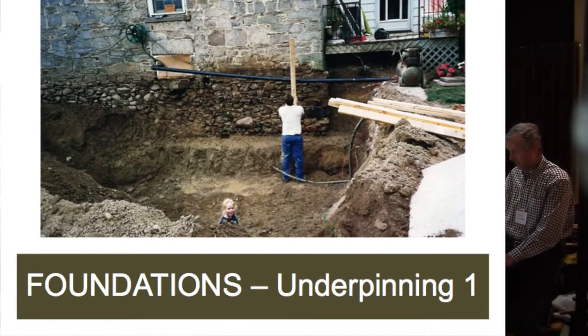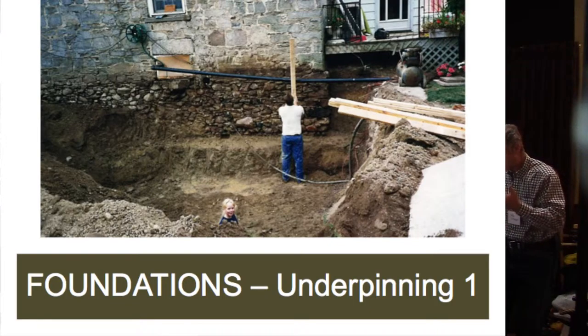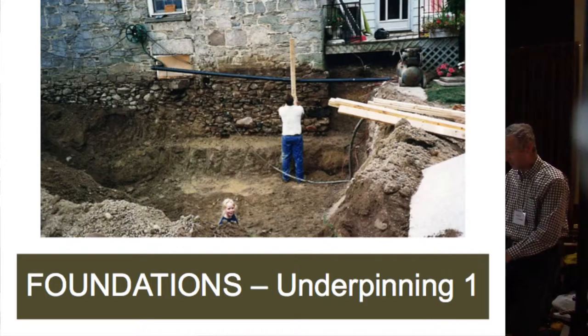Now here we've got foundations. Obviously foundations are where everybody starts. This is showing you a house that's built in the 1860s, but you can see they've put an addition in the back. Now we've got smaller stone here. All of that, I think there's another picture too, that we'll show you as well.